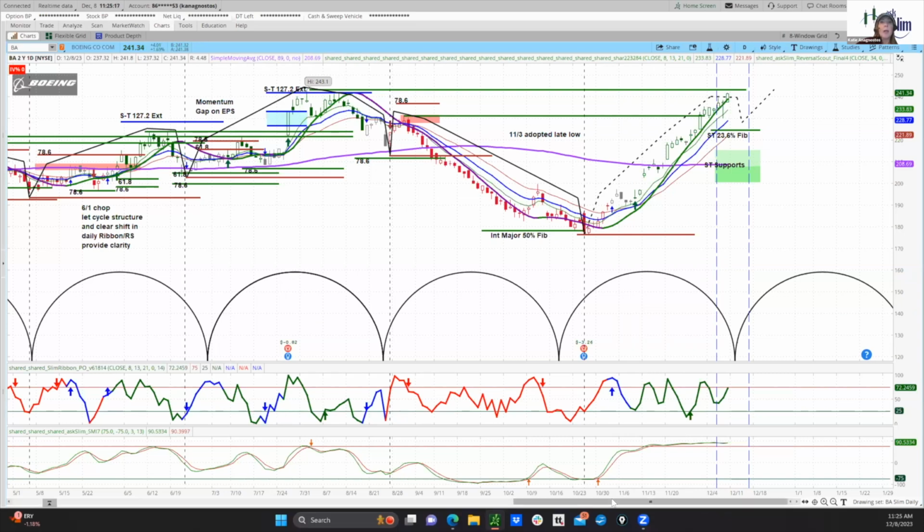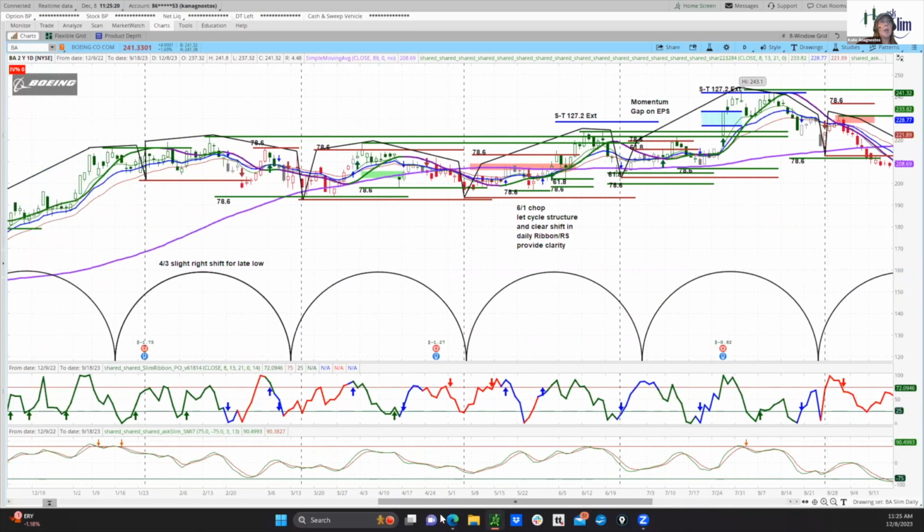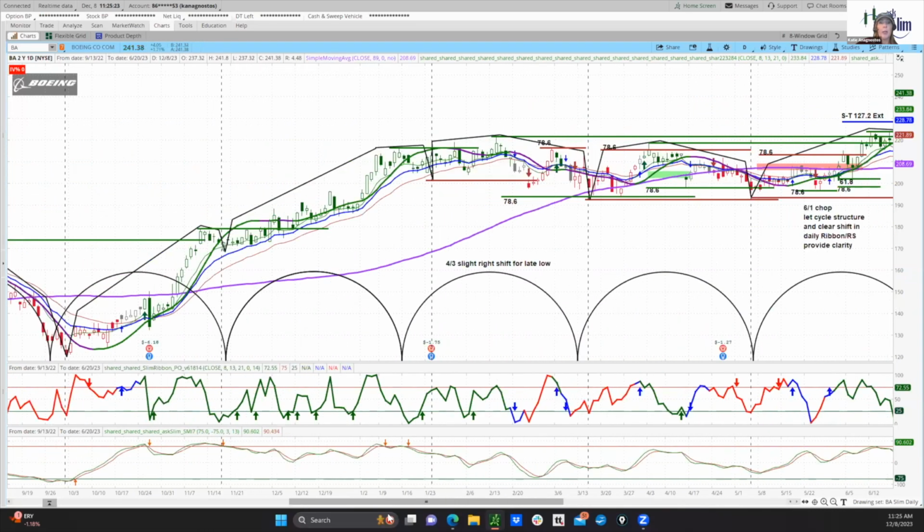So I want to scroll back just really quick here on the daily chart to show you a similar scenario that occurred with Boeing in the past. Here we had a powerful upside move off an intermediate low, very shallow retracement of just a couple days that made it into the slim ribbon, and then a continuation to the upside.